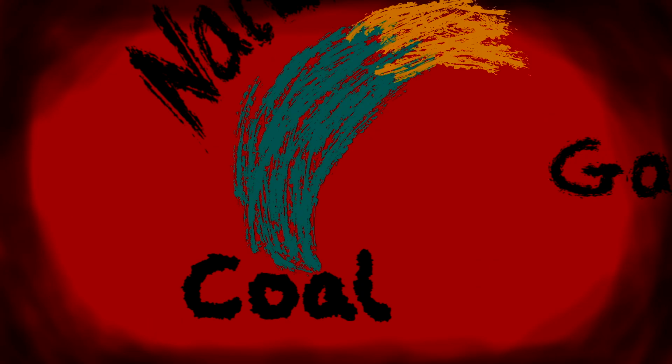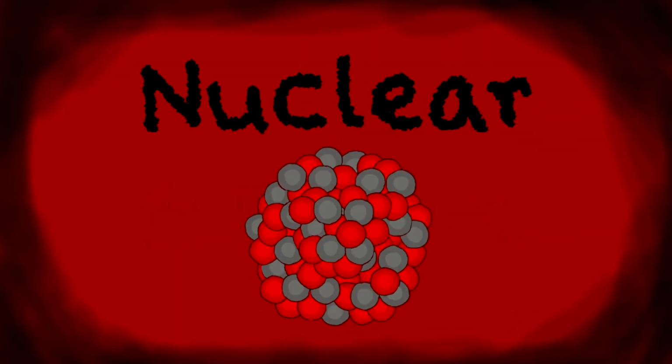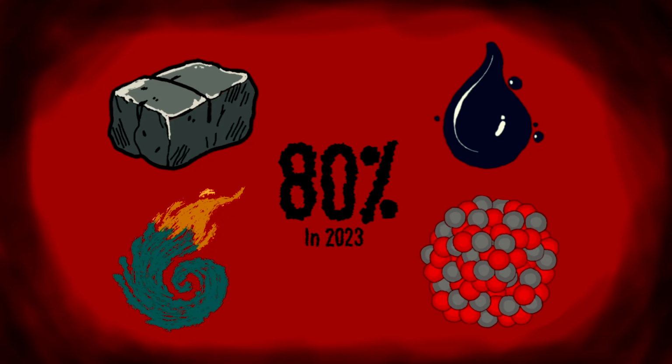Coal, natural gas, petroleum, nuclear. Together, these sources make up around 80% of global energy consumption.